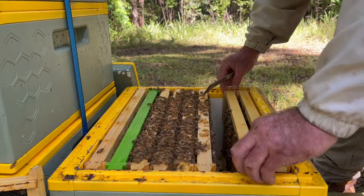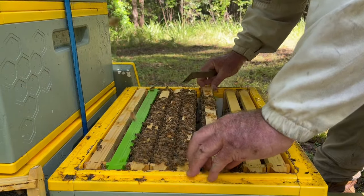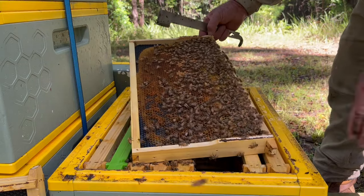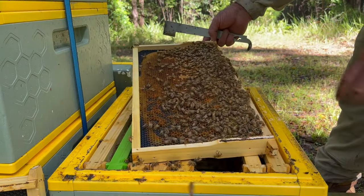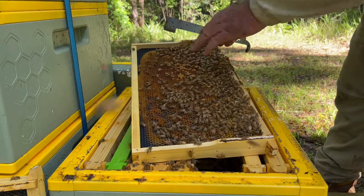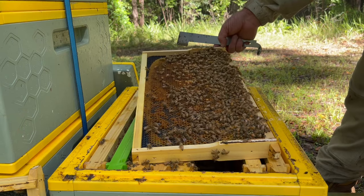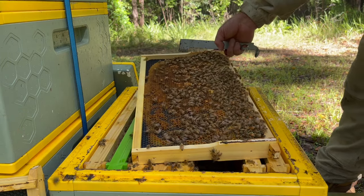Let's find this queen. Yeah, really poor brood pattern, and when that queen's failing, they backfill it with pollen, and yeah, the beetles had a bit of a crack at it.